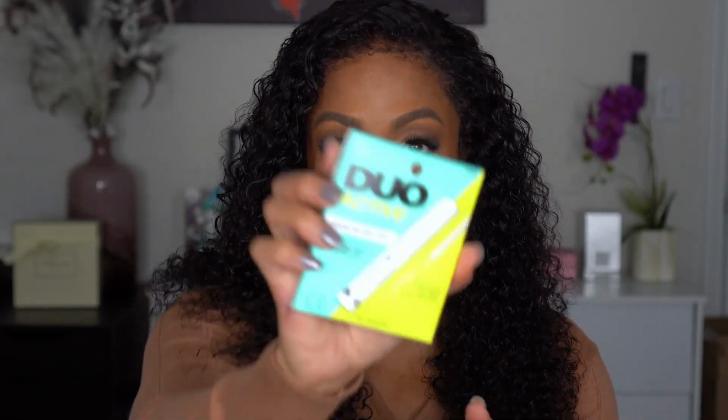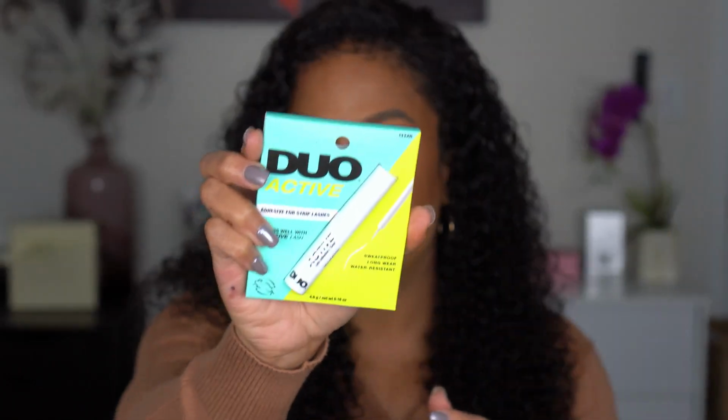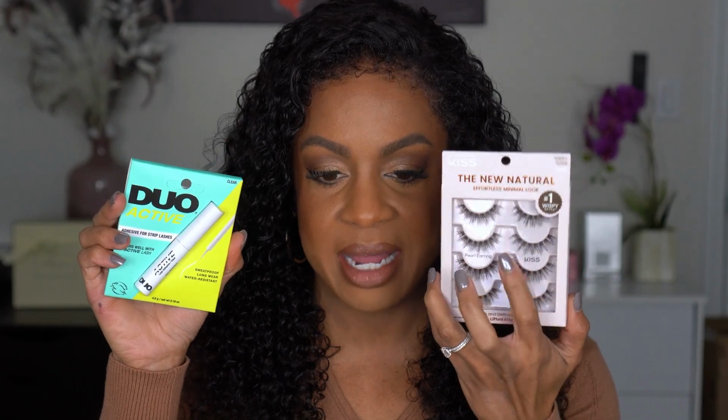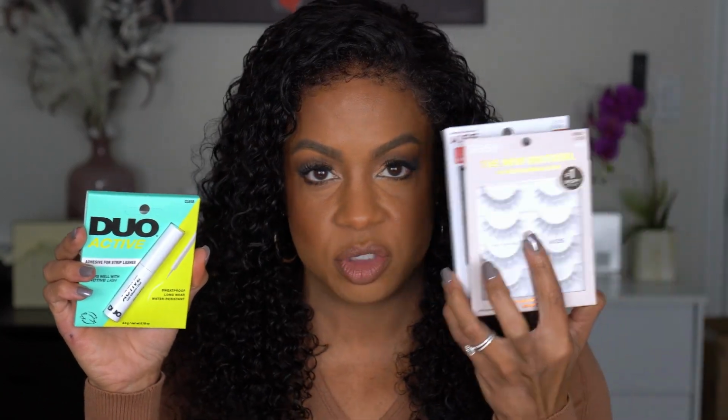It says it's sweat proof, long wear, water resistant, and this is the clear one. So I was hoping that this would work well to be able to wear with these, both of these actually, and not have the band show and not have to wear a lot of makeup. I do want to get into wearing lashes more, and I feel like I finally figured out how to do it. So now that I have 3 drawers of lashes, it's time to start wearing them.